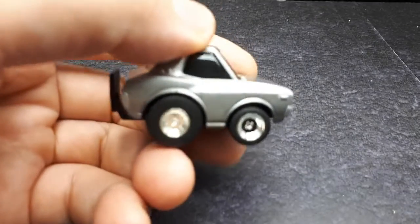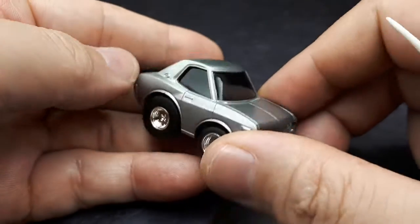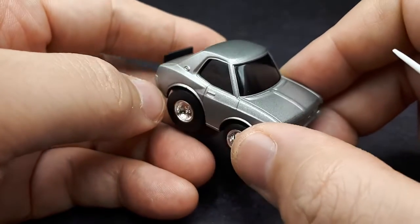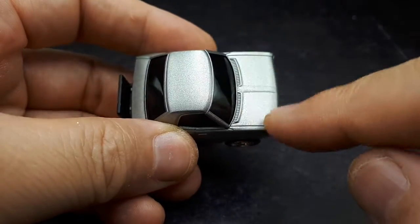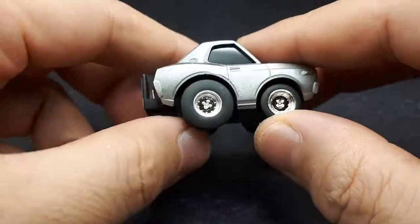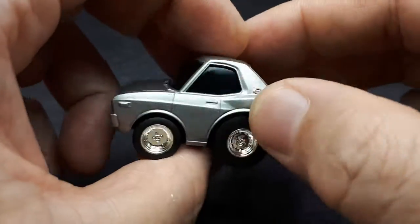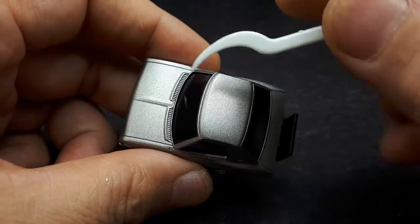So this thing is a silver. Well, maybe it's not silver. It's actually a metallic gray. It might look silver on your screen, but for me, I think it's more like a gunmetal or a very light gray. But sadly, it's not really glossy. It's almost a matte finish. I don't know if that's intentional. It might be, because I know ChoroQ can make glossy cars. But this is like a satin or matte finish. That's interesting.